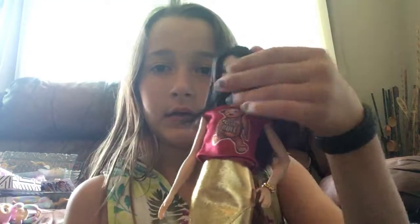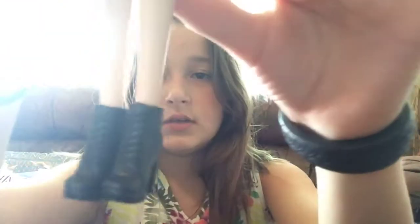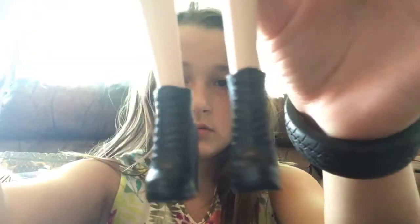So right here, I kind of already opened her because that was like my second clip. And this is Selena Gomez. I named her Selena Gomez. And her hair's kind of messed up, but she came like that. And here are her shoes. They're just high heel boots. And here is her bracelet.